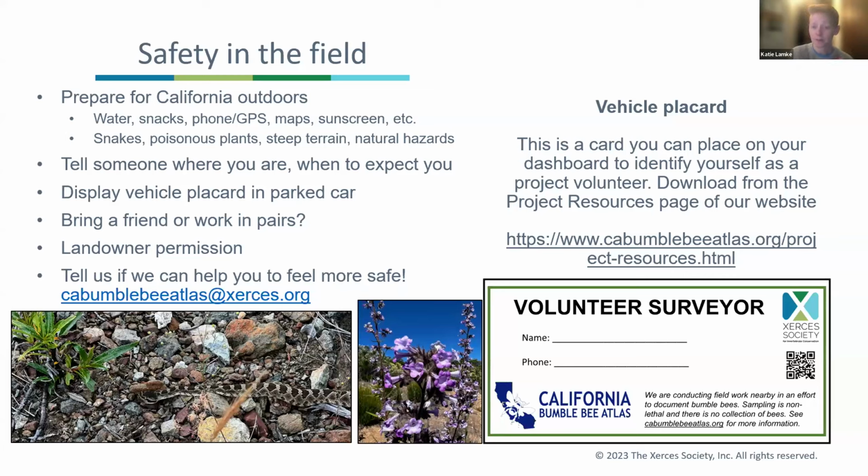Working in pairs is really good for this, safety in numbers. It's also more fun to go catch bees with your friends, gallivanting around a field. Wherever you do end up surveying, please make sure that you have permission. And if there is something that could help you feel more safe while you're participating in this project, please reach out to us. We're always trying to learn ways that we can increase volunteer safety.